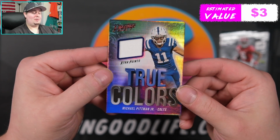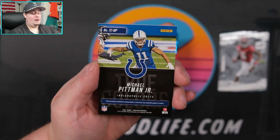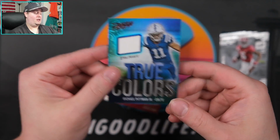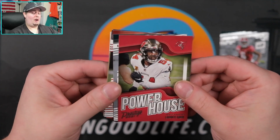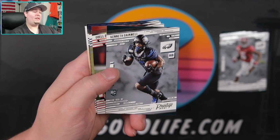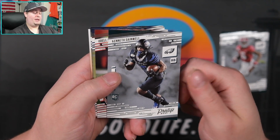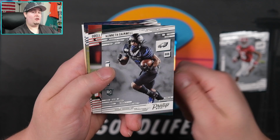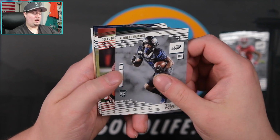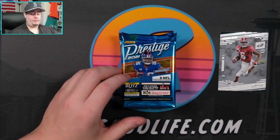I'm sure there's probably T-Law and Fields and all those guys as well in the set. But Michael Pittman Jr., nice second year. We've got a powerhouse of Levante David, Kenneth Gainwell for the Eagles. One thing that I do like about these cards is that the rookies are attributed to their team now. We have not seen that on any of the other 2021 products in this video. Odell Beckham Jr., Ferkser, and Jamal Adams.